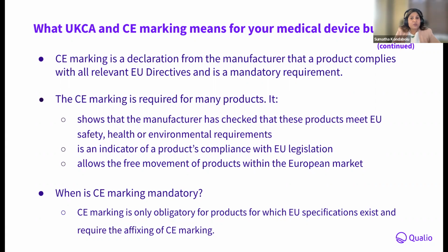And to understand which requirements you need to meet, you must classify the device. So that is important, the classification of the device, and identify the appropriate conformity assessment. That means the route for your product, that is important. This dictates the required activities to demonstrate the conformity. And here, the CE marking is required for many products, showing that the manufacturer has checked that these products meet EU safety, health and environmental requirements, and it is an indicator of product compliance with EU regulations. So that's what I wanted to mention.